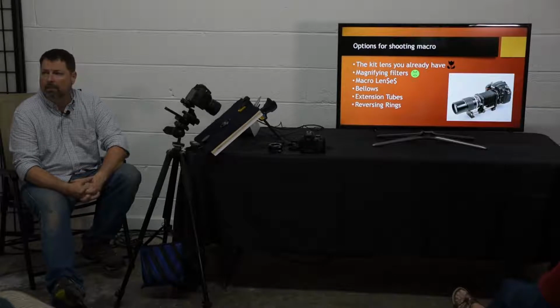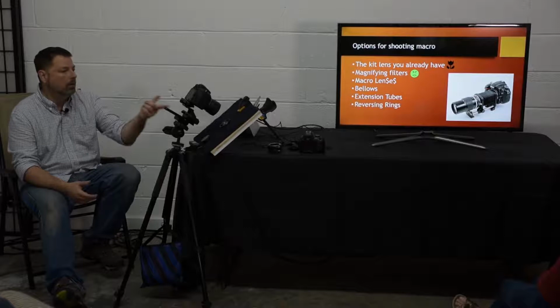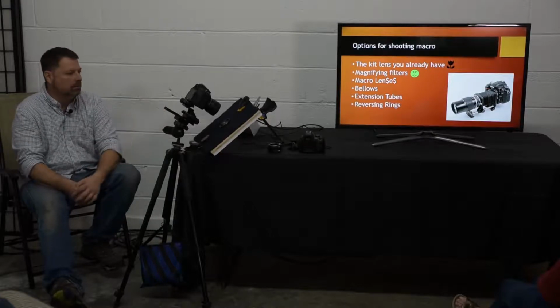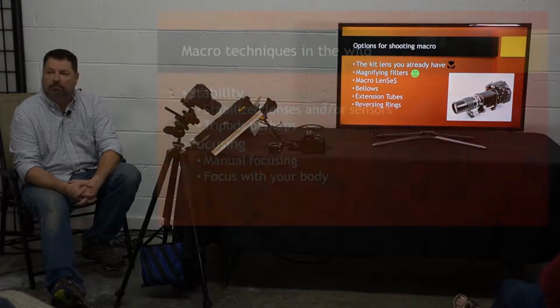Would the rail fall into this, or is that another topic? The rail? Having a rail system? Yeah, we'll talk about that when we do some focus stacking. Mm-hmm. All right.